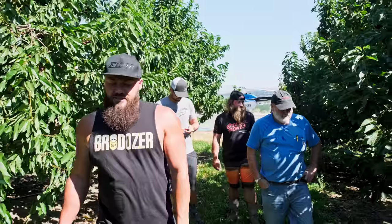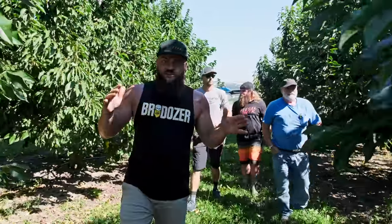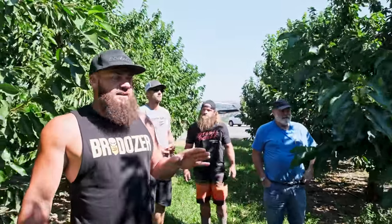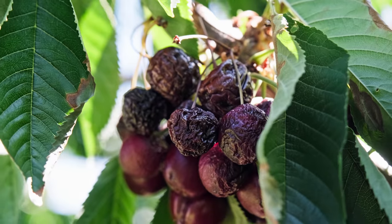And so Bruce is obviously going to fly over us in a minute to show you exactly why they fly over the trees with the helicopters. But before we get to that, I want to show you what's happening with these. Bruce, what happened here? Why are these cherries still on the tree?